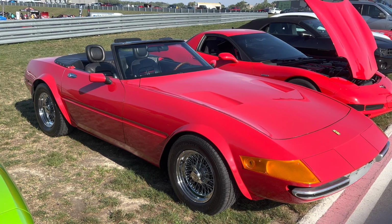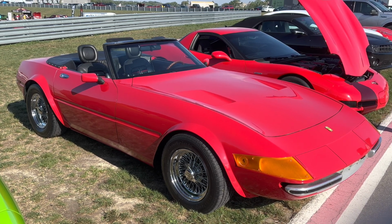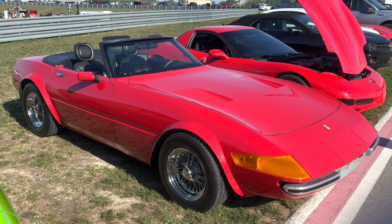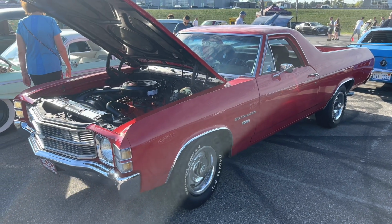Now this is not one of 122 Ferrari Daytona convertibles. It is a C3 Corvette, hence why it is here. Although I gotta say, respect to the hustle. It fooled me for a good half a second or two until I saw the 3-speed gearbox on the shifter. So, well played there. More normal Chevrolets, if you will.